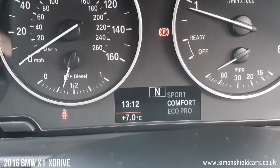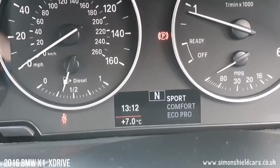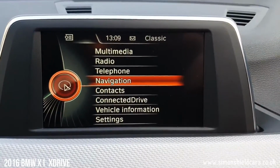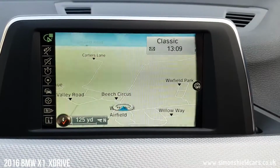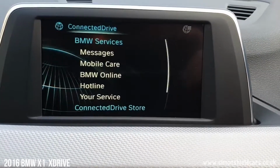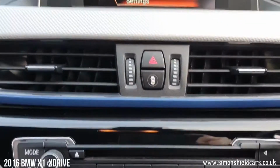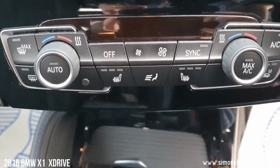And on the screen down here you can see the difference. You can see the Eco Pro, Comfort and Sport, which changes the dynamics of the drive. Moving across, we've got DAB radio in here. I believe we've got navigation in there as well. Yes, we have got navigation. So moving down, we've got the climate control here. We've got heated seats in the car as well.